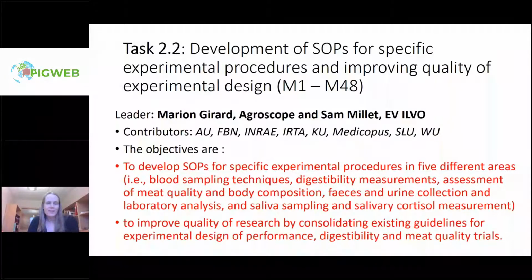And then the second objective of task 2 in our work package is to look into existing guidelines of experimental design. So then it's more about sample sizes and replicates and how we do our feed trials, for instance. So much more to look into existing guidelines or if we have different protocols that we use, and to see if we can consolidate them and improve them. And that part will be led by Ilvo of SAM with his colleagues.